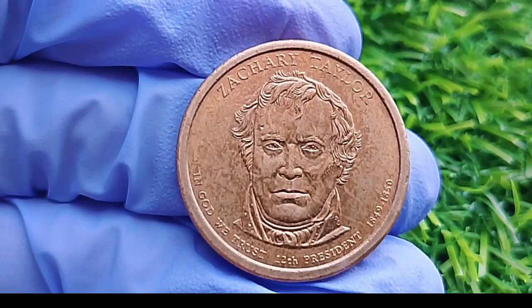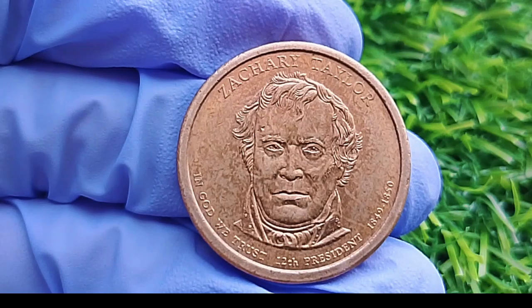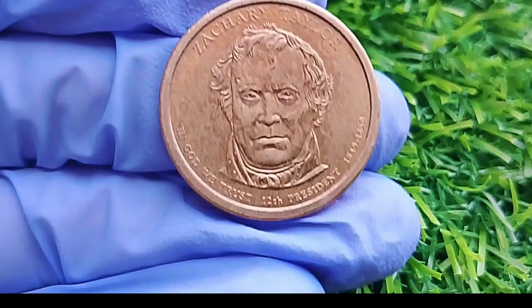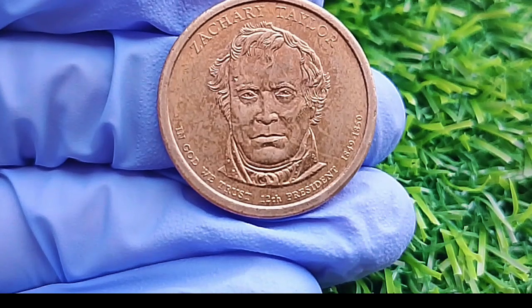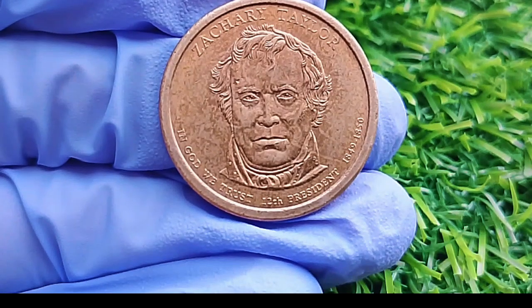Let that sink in. Something that looks ordinary, something that could be sitting unnoticed in a family collection or tucked away in a forgotten box, suddenly becomes a life-changing treasure, and the design itself only adds to the mystique. Taylor's portrait, even when softened by time, carries the rugged strength of a soldier who fought in the Mexican-American War and won. His presidency may have been short, but his impact on the minting world has been enormous. Collectors see him not just as a president, but as a symbol of the fleeting, fragile nature of American history, and that's why his coins are chased with such fierce passion.